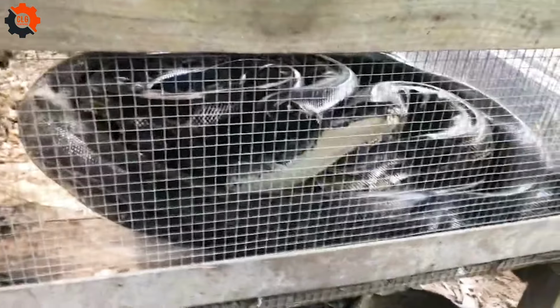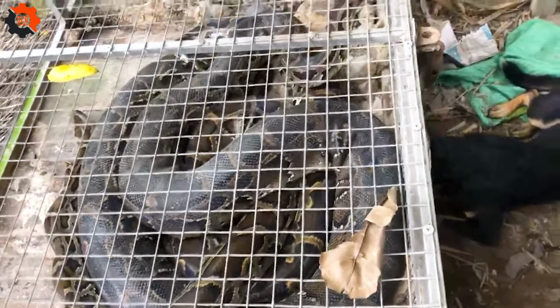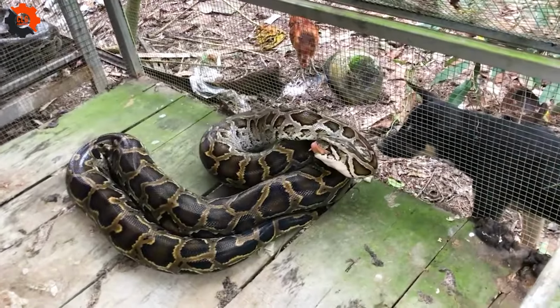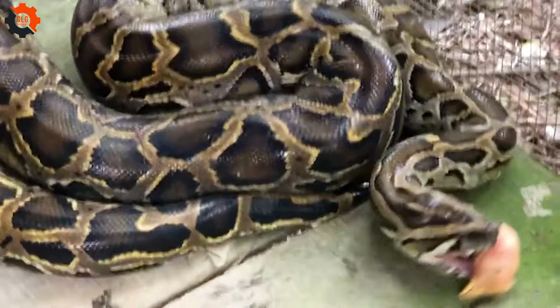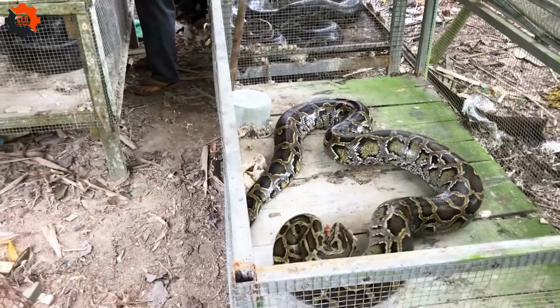Python farming is a meticulous process. In a typical Chinese python farm, each step from hatching to processing is carefully monitored. The pythons are kept in controlled environments to ensure they grow healthy and strong. This attention to detail ensures the highest quality leather and meat products.